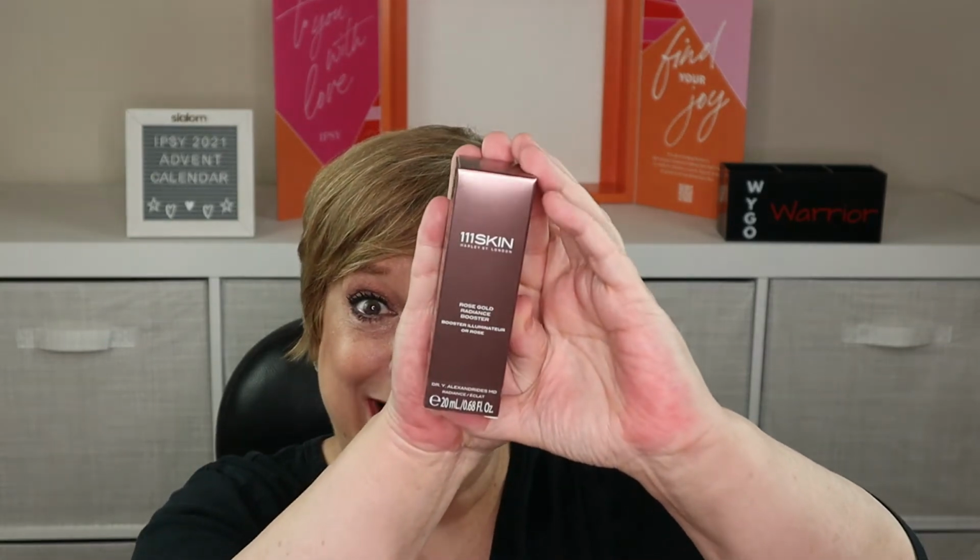All right, so we have from the Shishi Bougie super overpriced 111 Skin, the Rose Gold Radiance Booster. This product, he says, add 1 to 2 drops into your moisturizer or face cream and add it to your clean skin. This product alone will help to boost the overall MSRP value of this calendar. I have no idea what this costs, but it's going to be at least north of $50, if not closer to $100.